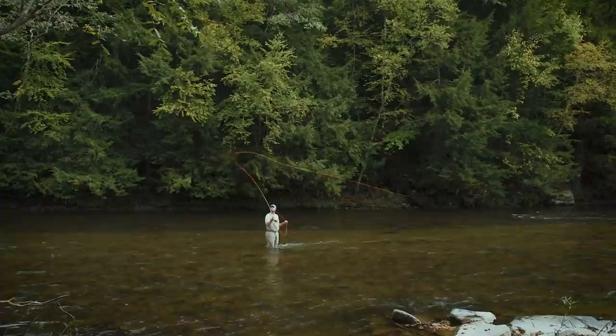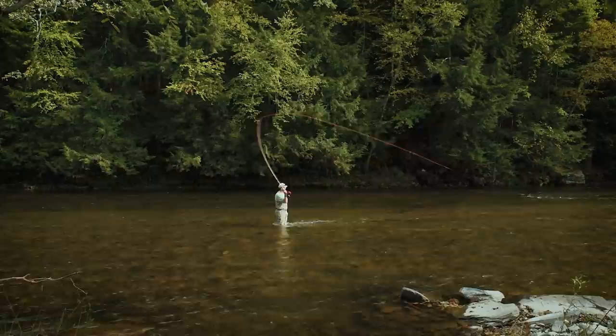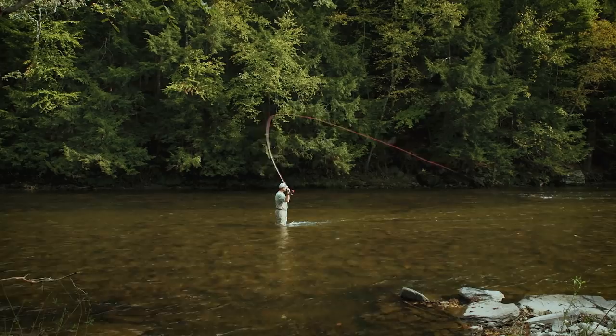So start with that rod tip nice and low, make a smooth acceleration to that pop to a stop. The second most common casting mistake is probably not stopping the rod, keeping this rod moving in a continuous motion. Remember, we have to stop and pause and wait for that line to roll out. And it's that stop that transfers the energy from that bent rod into the line.